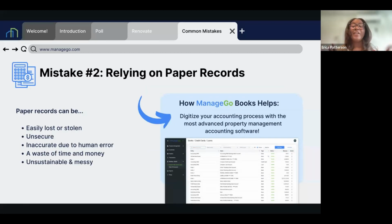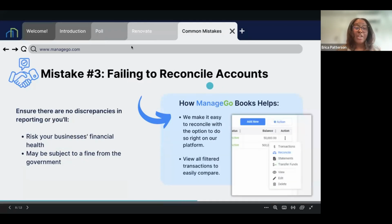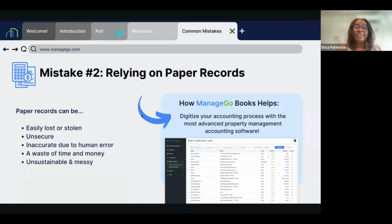Mistake number two, relying on paper records. It is 2023. We are at the stage in life where we don't need to rely on paper records. Number one, they can be easily lost or stolen. You could be working at your desk today and tomorrow the records you have are gone, nowhere to be found. Then they're also unsecure, so anyone can have access to them. The wrong person could pick up the wrong file and there's all your financial data, everything financially related to your business, possibly in the hands of the wrong person.